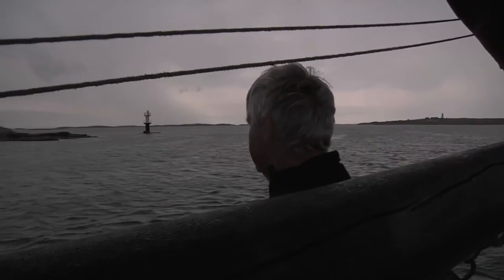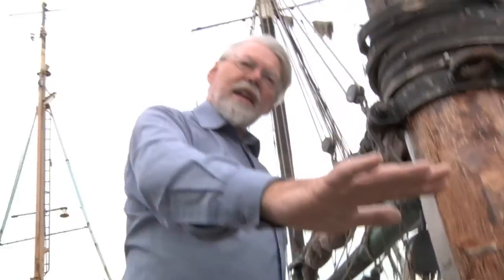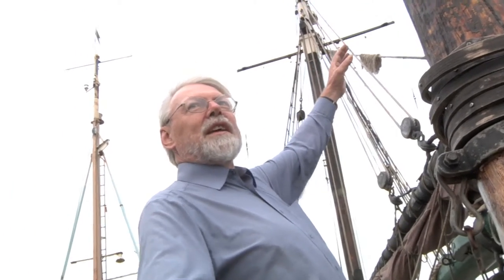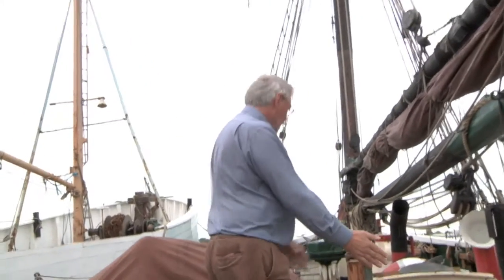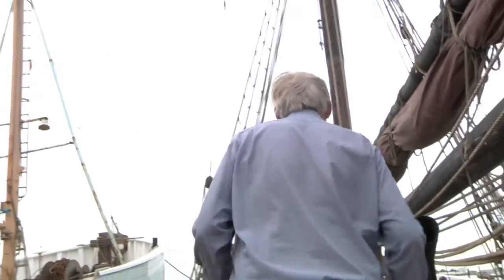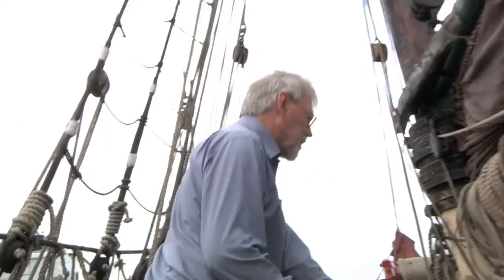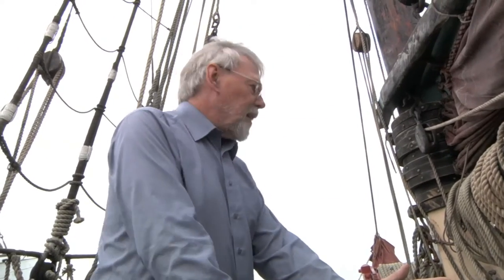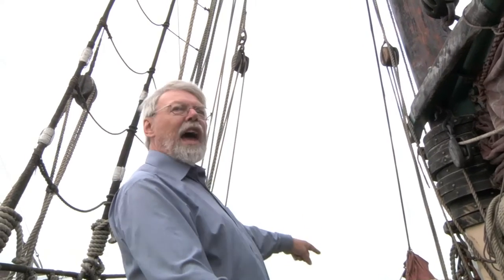John shows where the wheelhouse and the hatch frame used to be in the old days. This far above the deck, and then on top of that was the wheelhouse. From here to here was a cargo hatch, and this was a winch to work the cargo. And then there was another hatch forward.